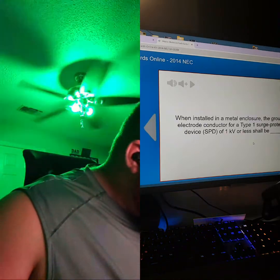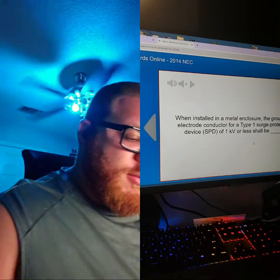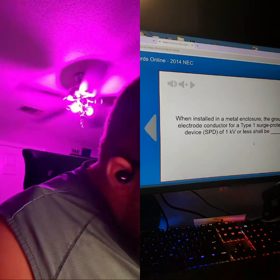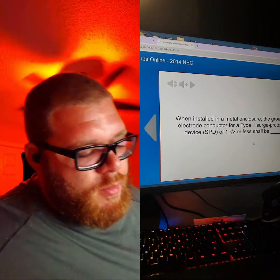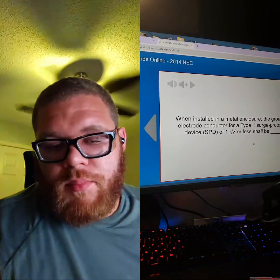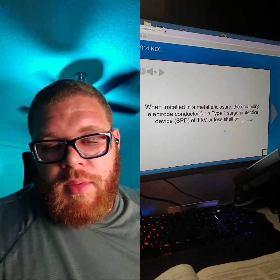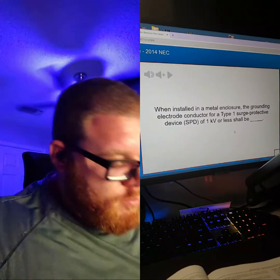Yeah, there's no 242 in the 14 code. Might be a whole new code here in the 23. Let me look for over voltage and see if it was something else. Yeah, look for surge in the back of your code book in the 2014. It's somewhere. I can't remember where. The grounding electrode conductor. But all metal enclosures should be bonded to the ground, so I feel like it's too obvious.